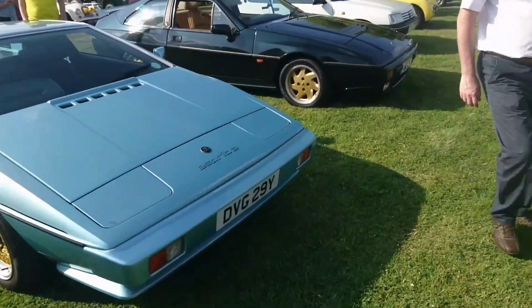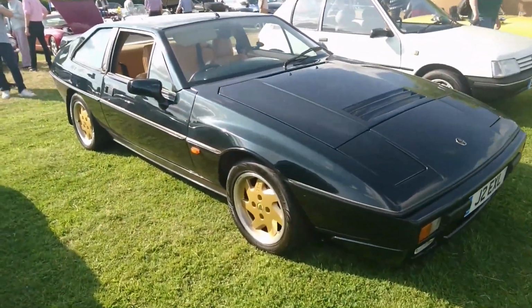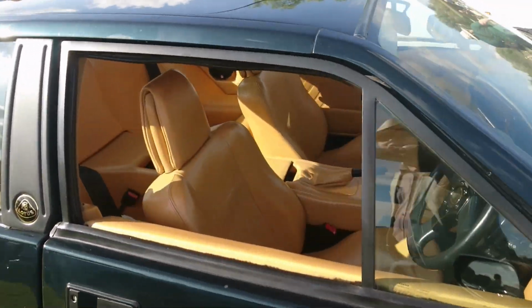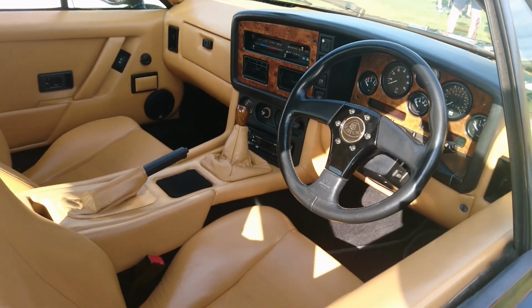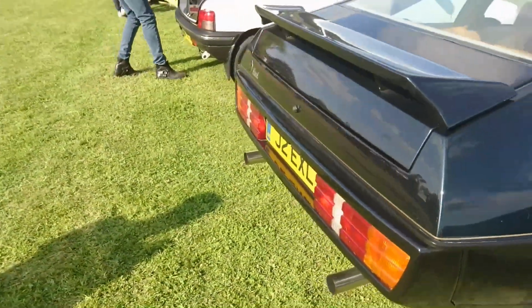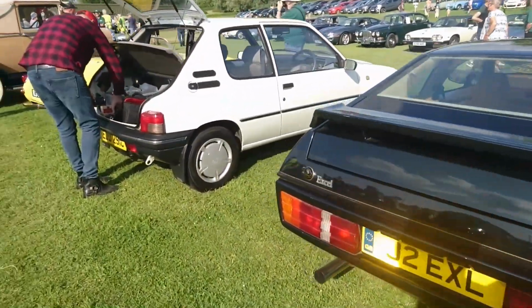I wonder if he's friends with this person who's bought this Lotus XL. This is a very late XL. I think they finished in 1992, and if that plate is representative of the year of the car, it's a 91-92, with a biscuit leather and wood interior. This one, it's quite classy actually. I think that's green, but it's a very dark green. It could be black. Answers in the comment section below.